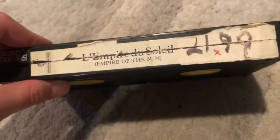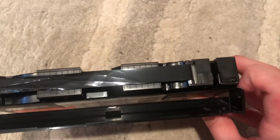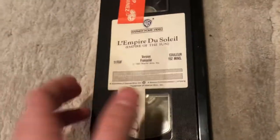Empire of the Sun. The end label is, for some reason, cut. This sadly does have some damage at the beginning, but the rest of the tape still plays fine. There are a couple lines throughout. Yeah. And here's the last Warner tape.